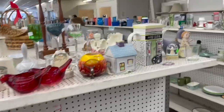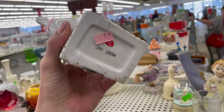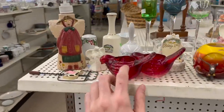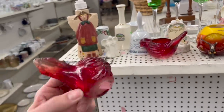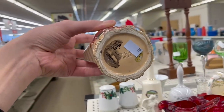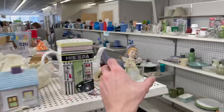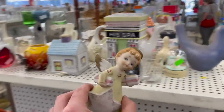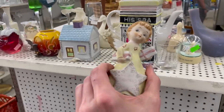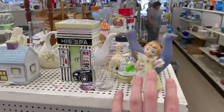What is this teapot? Made in China for $2.99. That's different. We have these little red birds. The red is flashed on and it's coming off like it usually is. It's made in China. Oh, what about this cute little angel holding presents? Someone just wrote on it. $1.99, made in Taiwan. So it's probably from the 80s.